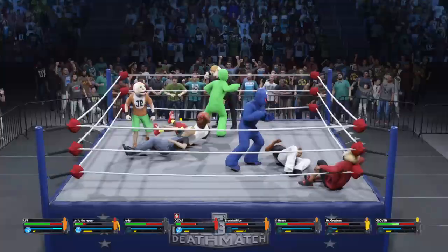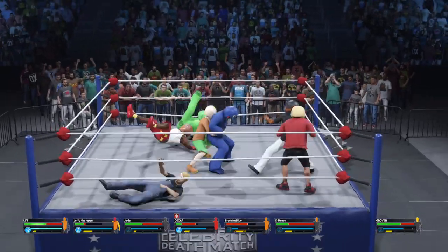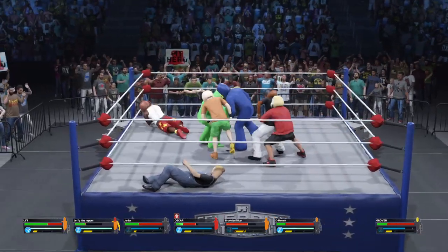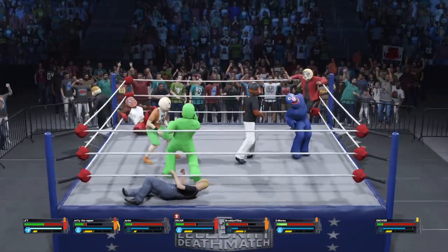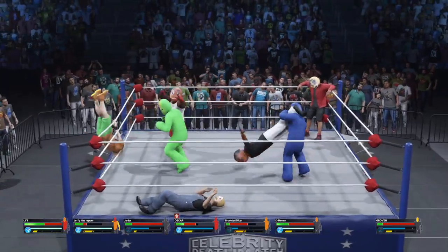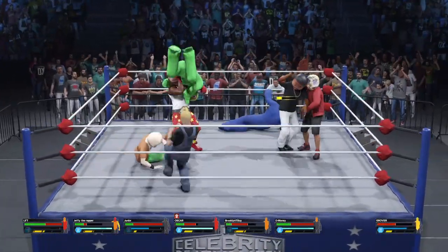Here we go. Inverted DDT. Lights out. And that was an efficient display of offense with that maneuver. And some effective offense with that one. Setting him up for the flatliner. Oh, man, face first. Getting him into the corner. Tilt-a-whirl head scissors. Oh!